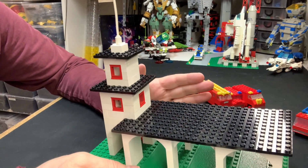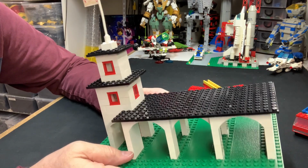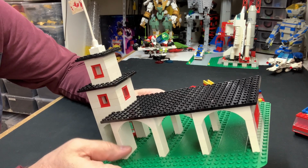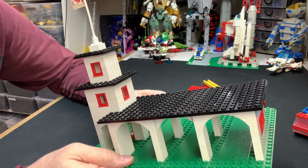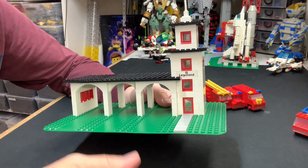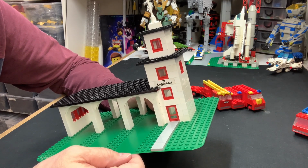Also, in this set, they didn't have 1x4 plates. They used two 1x2s anytime they needed a 1x4 plate. Also, they did not have 1x3 bricks back then. Now, again, they may have had 1x3 bricks in other sets, but this is how fickle memory is. The very first time I remember, because my mind was blown, I said, oh, they make bricks, this is a new mold, was when I got the 854 go-kart, because two 1x3 black bricks came in that set.